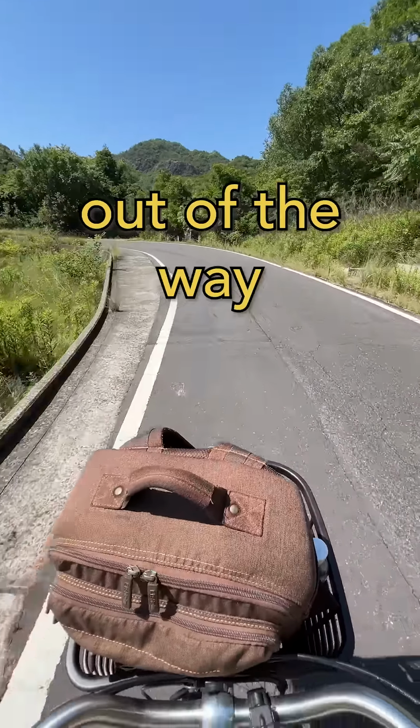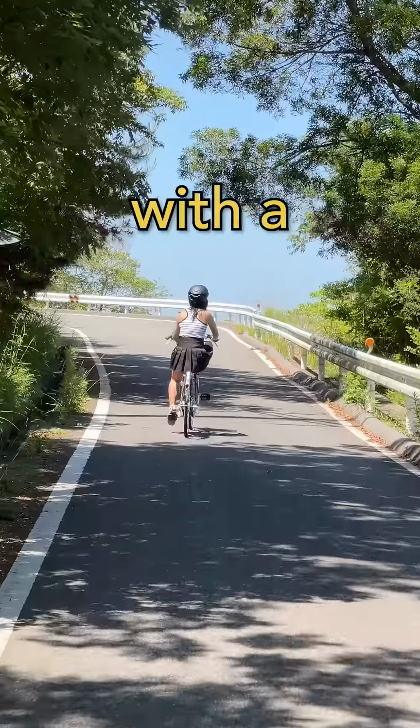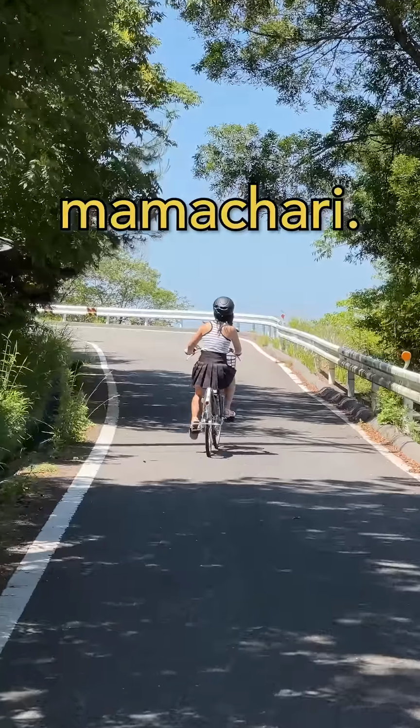And absolutely get an e-bike. The hills on the island are insane and pretty much impossible to overcome with a normal mamachari. A 1-day rental costs 2,500 yen, and they also offer luggage storage.